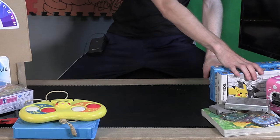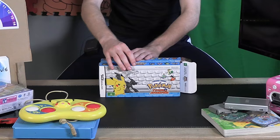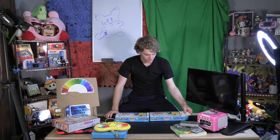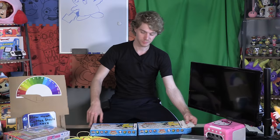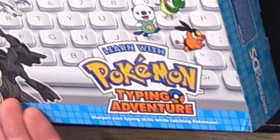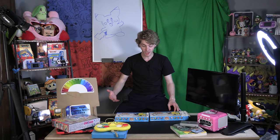Next up, we got Pokemon Teaches Typing, and the sequel. I actually bought two of these, and it wasn't my intention. As much as I'd like to take credit for buying two identical copies of Learn with Pokemon Typing Adventure, Sharpen Your Typing Skills While Catching Pokemon, that's the whole name. I actually was sent one by accident, but I'm not gonna question it.